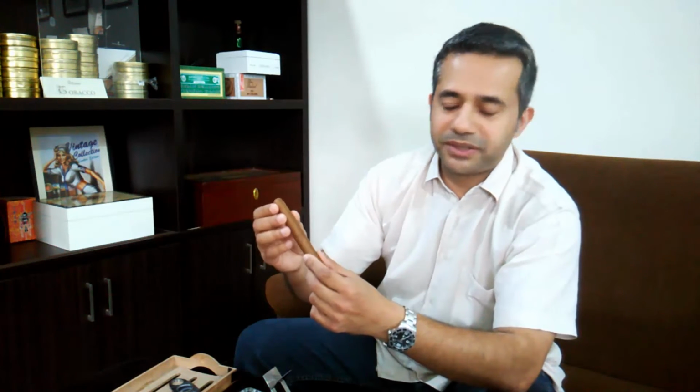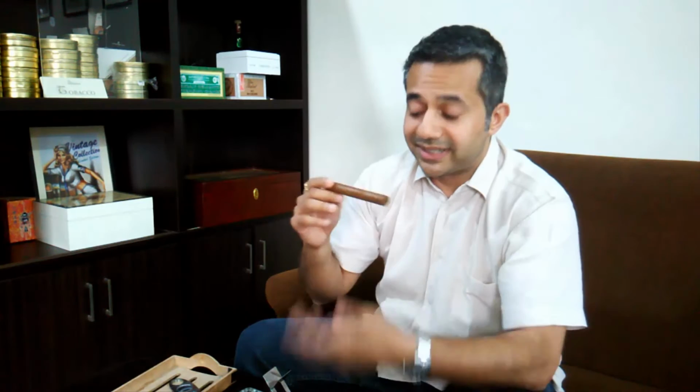firm but not too firm, so it should be an interesting draw. And these cigars have been renowned for having a beautiful burn quality. So again, this will be put to the test as we go through the smoke. Nice silky smooth wrapper, beautiful construction. I can smell the cedar wood here, but now I'm picking up hints of leather and very aged tobacco.